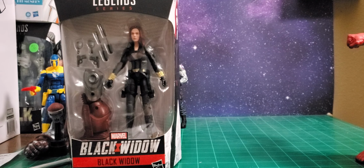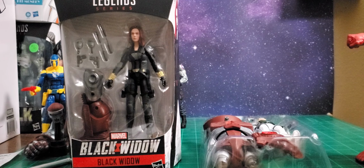Because if memory serves me right, these are probably based off of concept art. And that's normally what we get because they don't want to show exactly what everything looks like. So throughout the history of these Marvel Legends movie figures, they're never spot on, but they kind of resemble and they get that idea across of what they're supposed to look like. So let me take this off as I'm rambling.